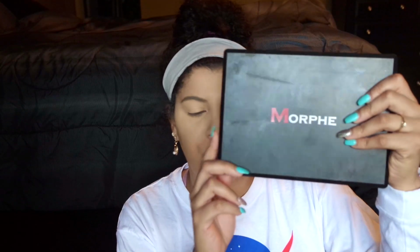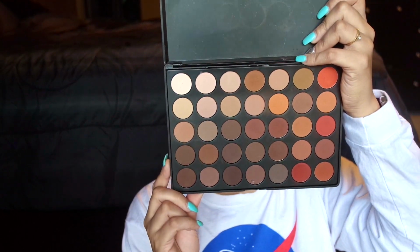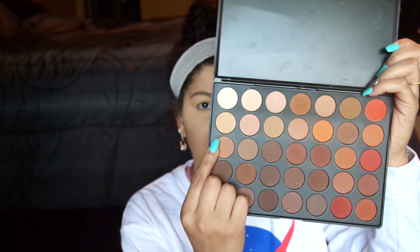Take the Morphe 350M palette. This one is all of the mattes that they have in that collection. It's this shade right here, my transition. I'm gonna focus this right in the crease, a little higher, a little closer to the brow bone, just in case if we open our eye, you can still see the color.